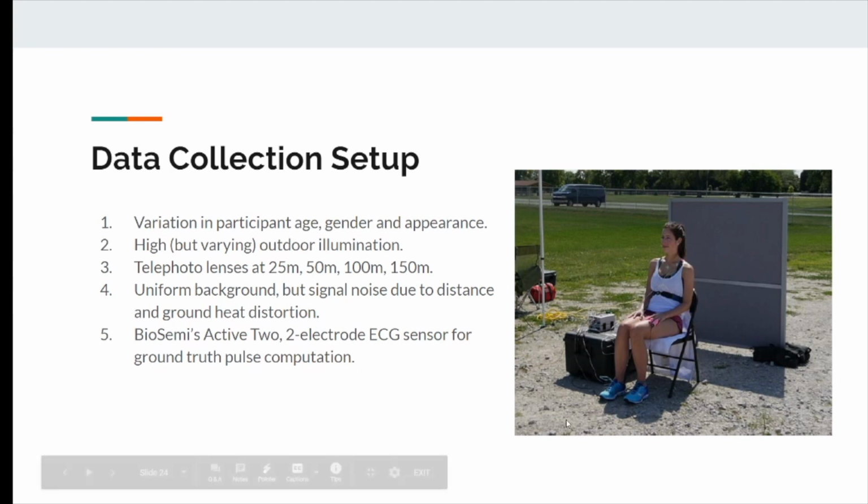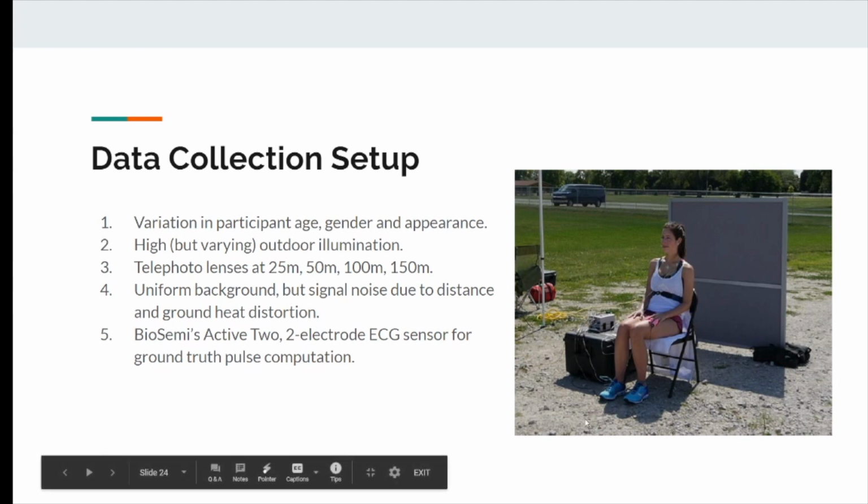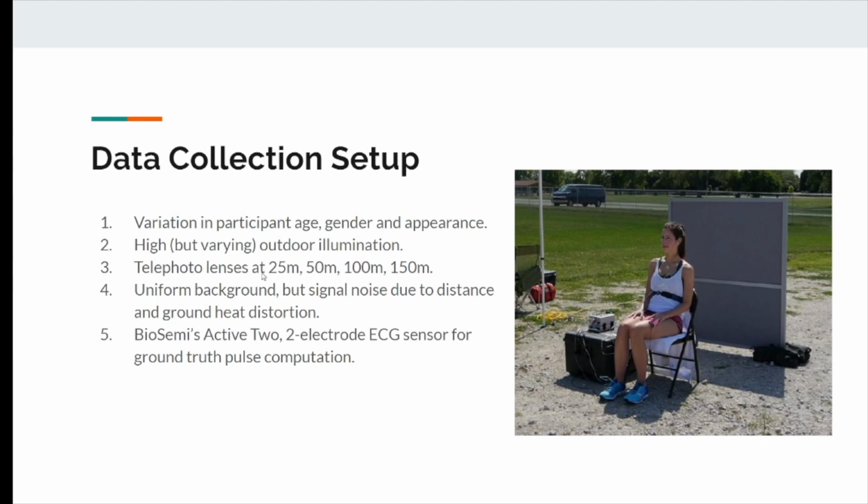So the image on the right shows the setup for data collection. There are a total of 27 participants in this study with large variation in age group, gender, and appearance. The age group varied from 17 to 47 with an equal number of participants from both genders. And the appearance also varied. And this is important because we are concerned with gathering video of the face and shoulders. So the appearance variation was from different variation in facial hair, and some participants also wore glasses, etc.